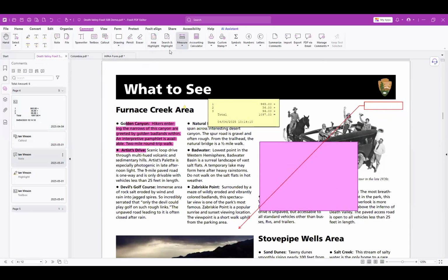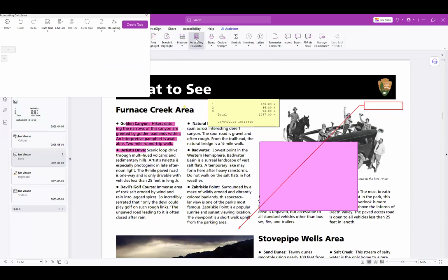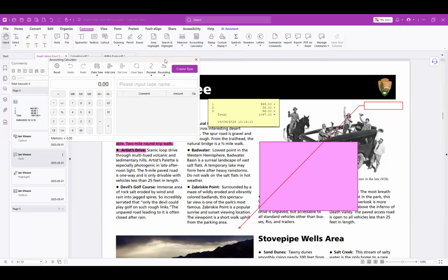But all the comment tools you would suspect, area highlighting, measuring, but a big one here is the accounting calculator. Again, another very popular plugin with things like Acrobat, but we have it native. Everyone's able to do a quick calculation. If you just want to show my work, there we go. We're able to create, we'll go ahead and have a test title here, but for any line items, if you need to add comments for all of these, of course, those can be edited as well.